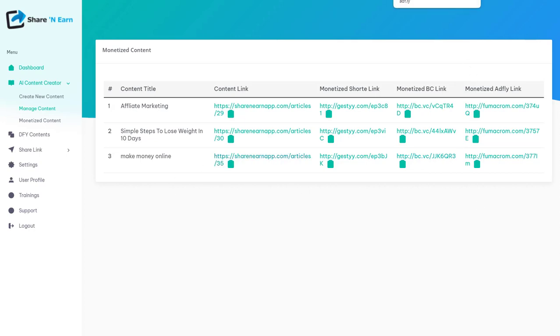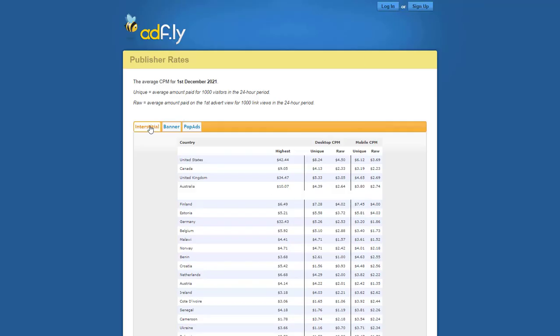Now the payout rates for these types of things, guys, is very, very small. This is Adfly. Now, Adfly, really, the United States, ignore this highest, you're not going to get that payout. The CPM, which is 1,000 clicks, and a mobile CPM is 1,000 clicks, is $8.24 per 1,000 clicks and $4.50 per 1,000 clicks. In the UK, it's $5.53 and $3.05. Unless your site has a hell of a lot of traffic, you're not going to get hardly any money from these ads. Unique average amount paid for 1,000 visitors in the 24-hour period.